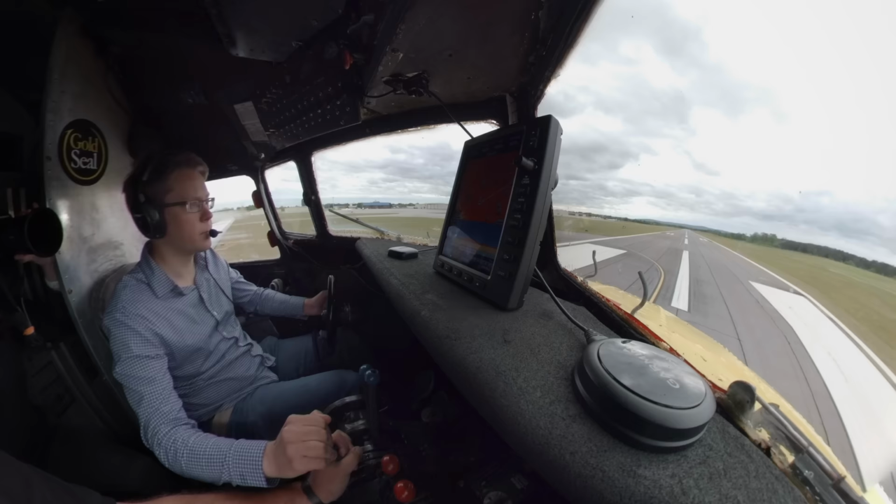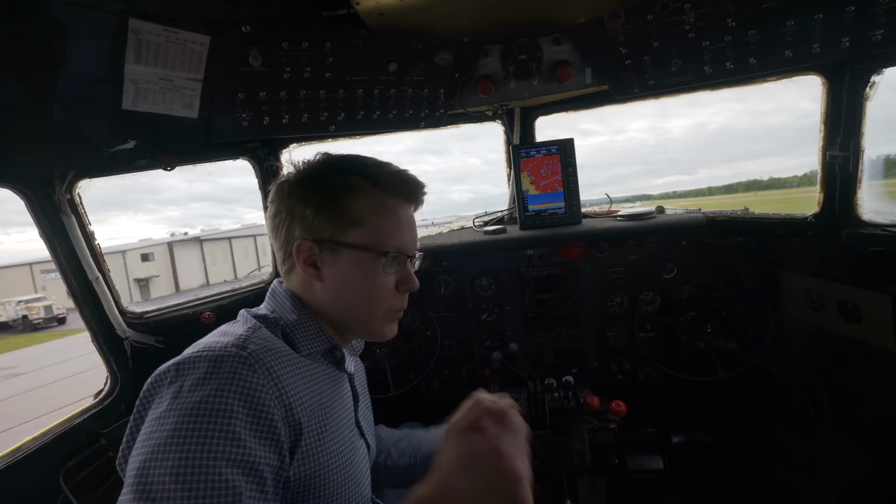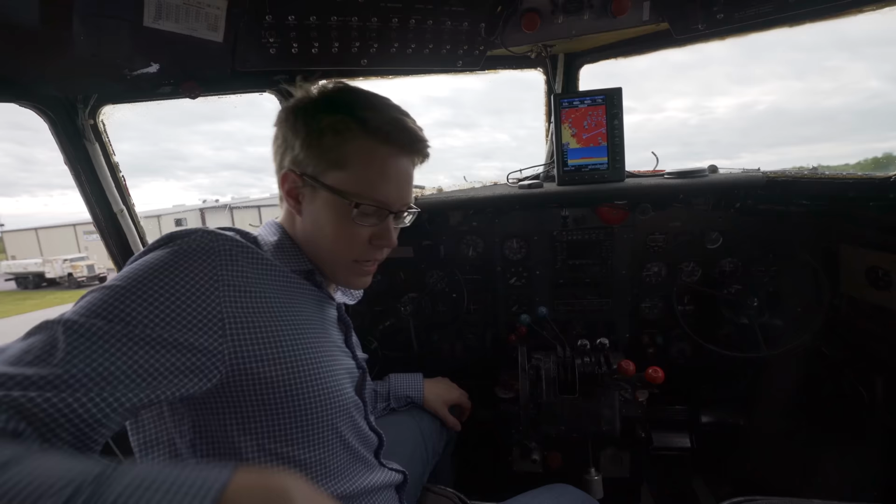So those are my first three landings in the DC-3. Pretty fun. Actually not that hard, but I mean, it is a dog, it's a lot of rudder, like a big leg workout, but really fun to fly. Now we're gonna grab some fuel and do some more.